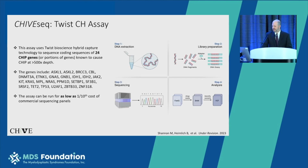We developed something called CHIVE-seq, which is a Twist Bioscience hybrid custom capture assay. And we reasoned that one of the main stumbling blocks or rate-limiting steps for doing a large-scale genotyping experiment was the cost. So we chose to use, instead of a whole exome or whole genome, a greater depth where the juice was worth the squeeze, so to speak. So 95% of all reported CH mutations are covered within this panel, and we do this at about 1/10 of the cost of traditional commercial sequencing panels.